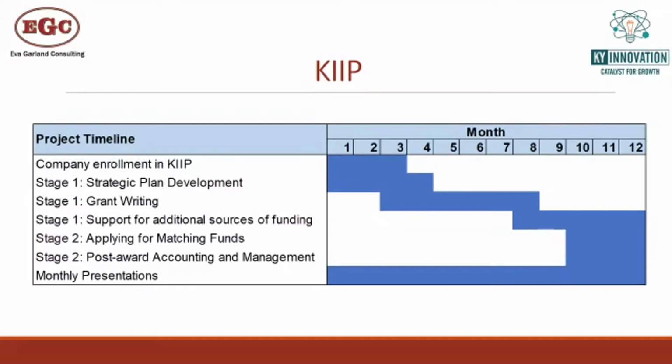Once the companies receive the SBIR, STTR awards, the program assists them in applying for the matching funds through the Commonwealth. It also includes post-award accounting and management, helping to manage those funds once you receive them. There are very complicated rule books around what qualifies as direct and indirect, allowable, unallowable. When do I need to do my reporting? How do I sign up for the various payment management and other types of systems so I can actually get the money? All those questions we try to streamline as much as possible through this program. And finally, it includes monthly presentations, of which this is the first.